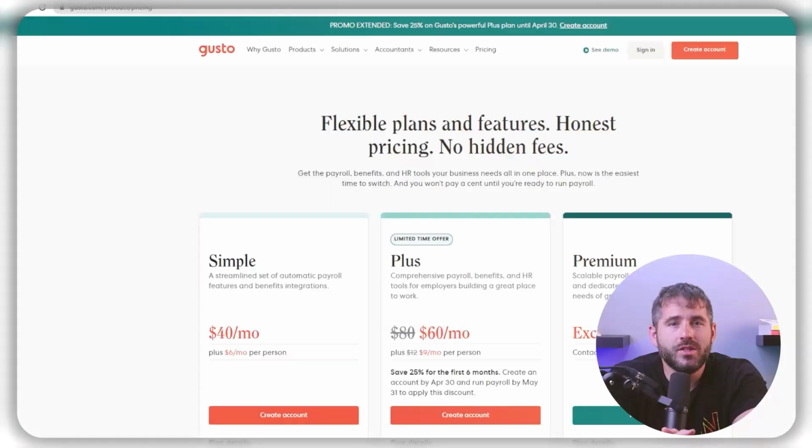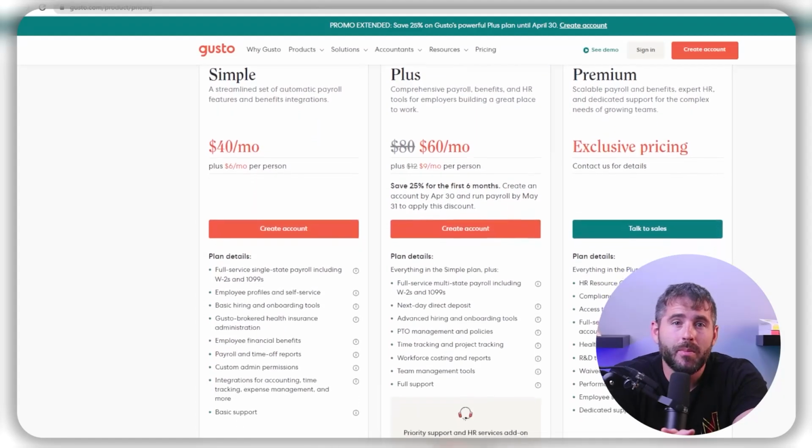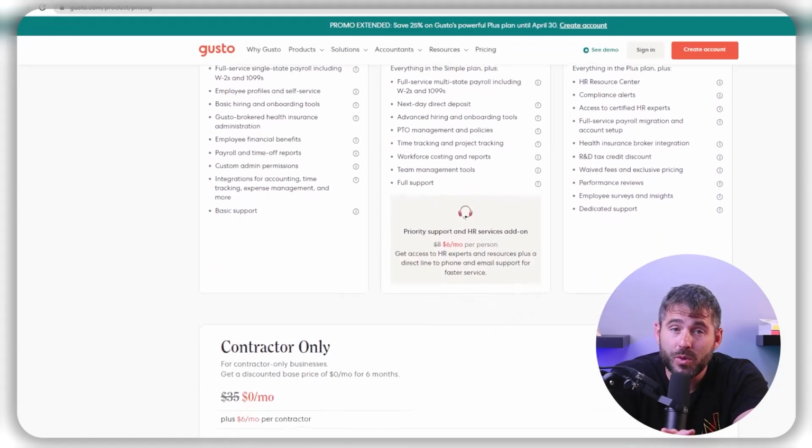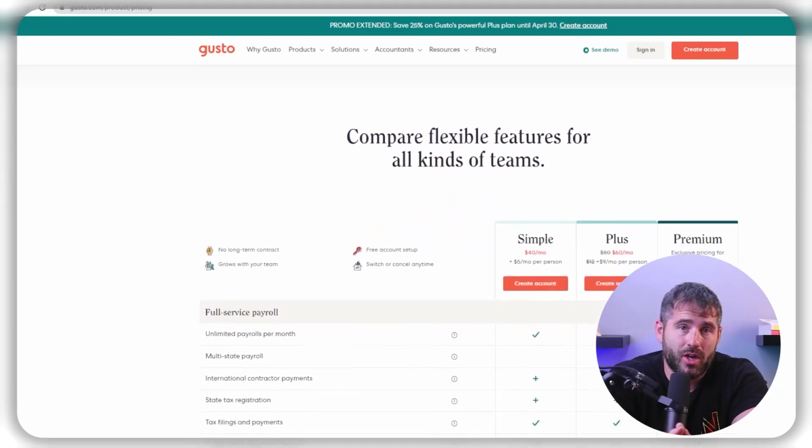Now, Gusto charges a base fee per month plus an additional fee per employee. The base fee includes access to Gusto's full suite of services such as payroll processing, time tracking, and benefits administration. One thing I really appreciate about Gusto is their transparent pricing. They don't have any hidden fees or surprises, and their pricing is really easy to understand.